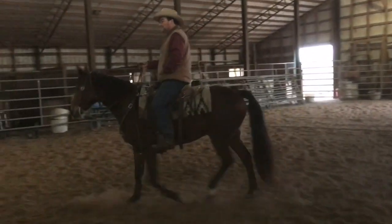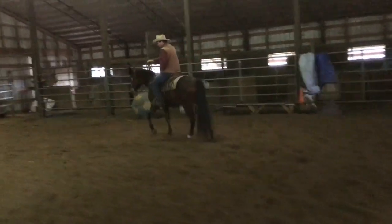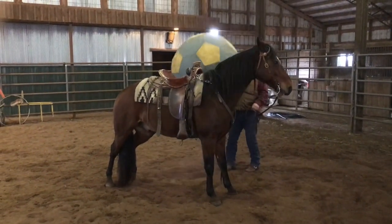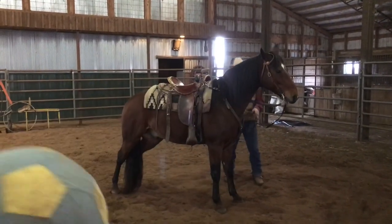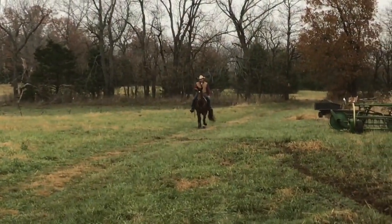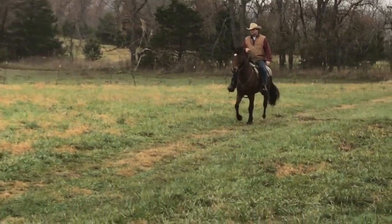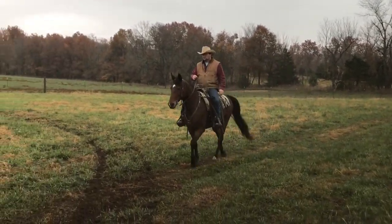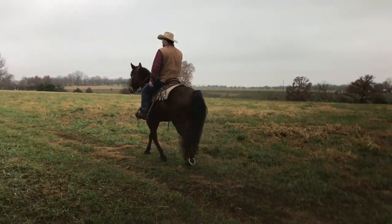Neck reins or plow reins, whatever you prefer. Snicks had actually never seen this ball before. This is the first time we tried this. Kind of takes a look and says, was that thing really on my back? This is a good little clip, kind of shows his nice trail gait. Nice loose rein.